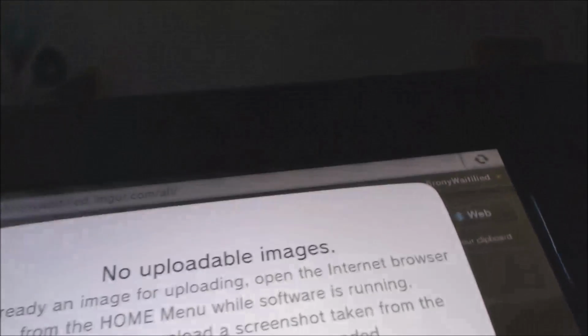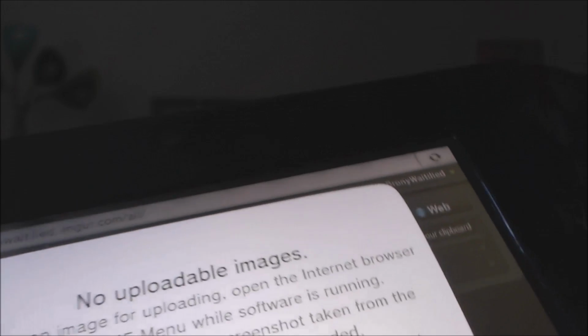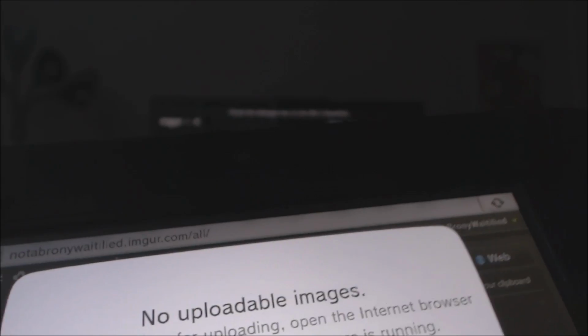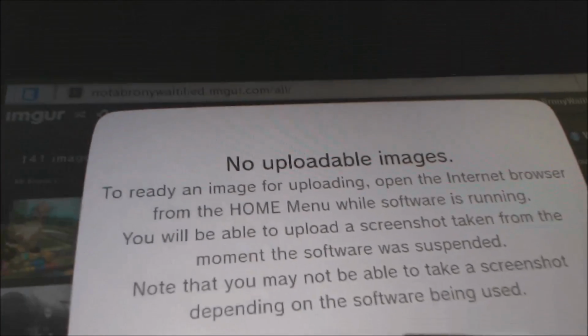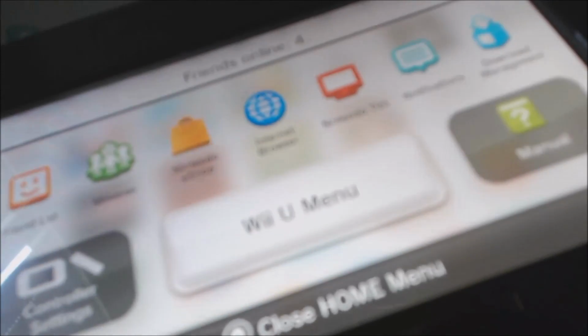When you click computer, normally if you're accessing the website from any game, when you hit upload, it's going to show you the screens from the game, both on the TV and the gamepad, and you can easily post a picture. Doing that, as I uploaded previously, I did a screenshot from Mario Kart. The screenshot was posted, and you can see it on the TV there as well, but it was posted during the game, and I just accessed the home menu and went to the internet browser.